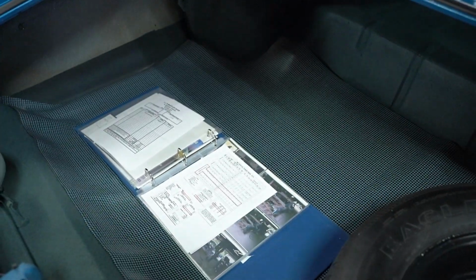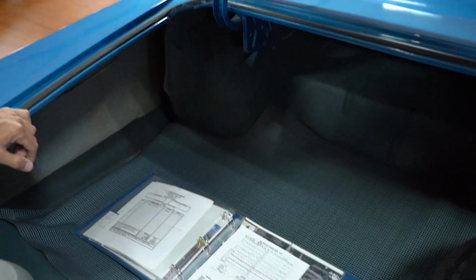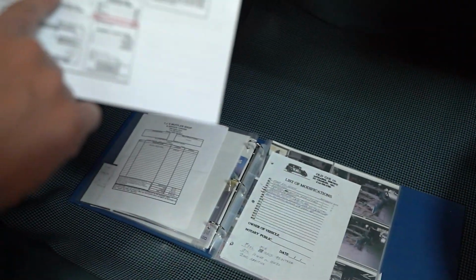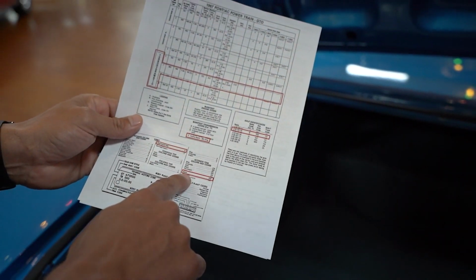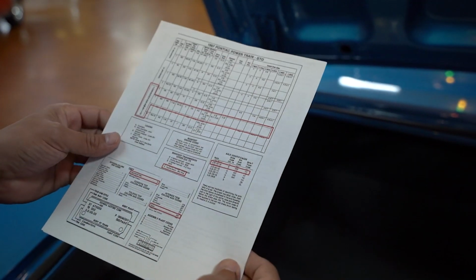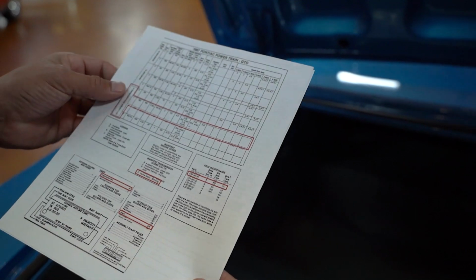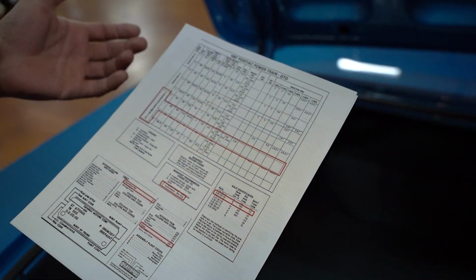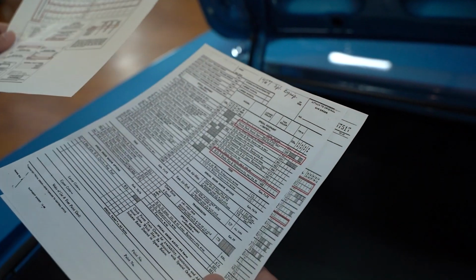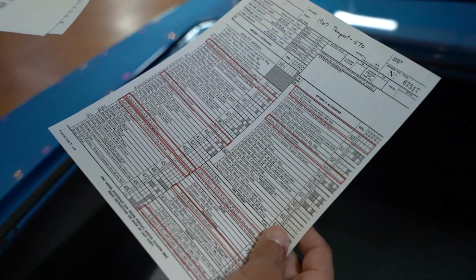Inside the trunk, we do have PHS documentation. We'll take still photos of the PHS documentation, but the car did start life red, not blue. Did start life with a black interior, not blue. And it did start life with a bench seat. Did start life as a 400. Again, it does have a 400 in there, but it is not the numbers matching 400. You'll be able to see the rest of the PHS documentation on the website.